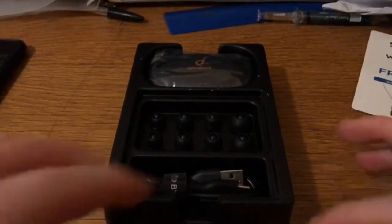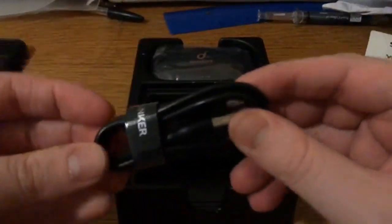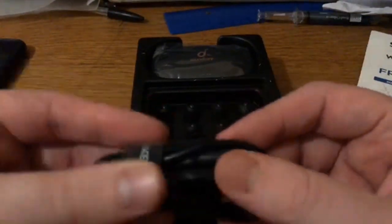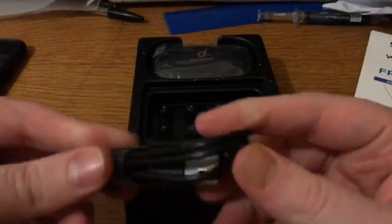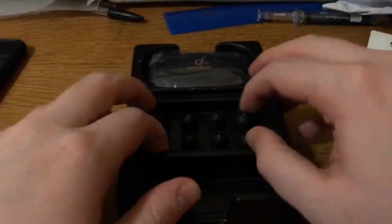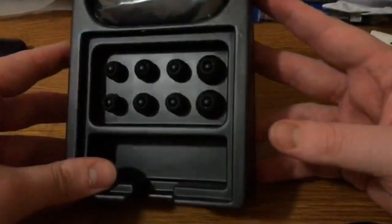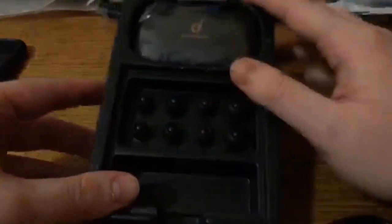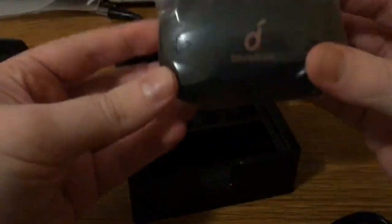I'm just going to increase the brightness a bit there. So you got a general USB-C charging cable, which is nice. Nothing too special, not braided or anything like that. Then you got different ear tips, as you can see, ranging from large, medium-ish, small, very small. Then you have this, in the hand.